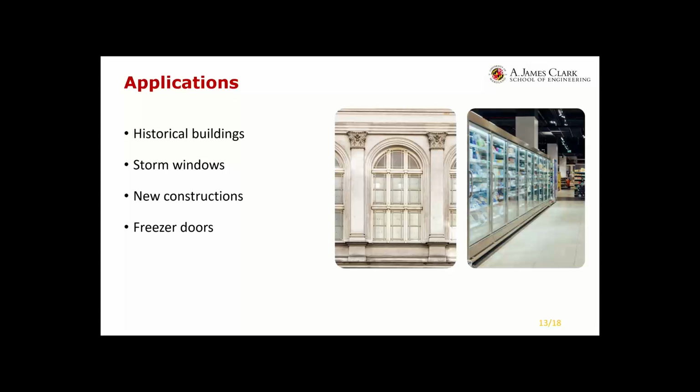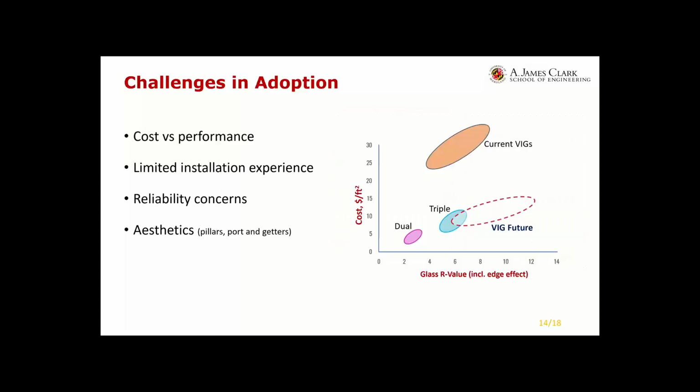Storm windows, where you can add it as an additional window, and you can improve thermal performance. You can also use it for new constructions. And another niche area is freezer doors. If you go to supermarkets, you have freezer doors, and there the temperature difference between inside and outside is minus 40 degrees C, 24/7. So that is another area for VIG.